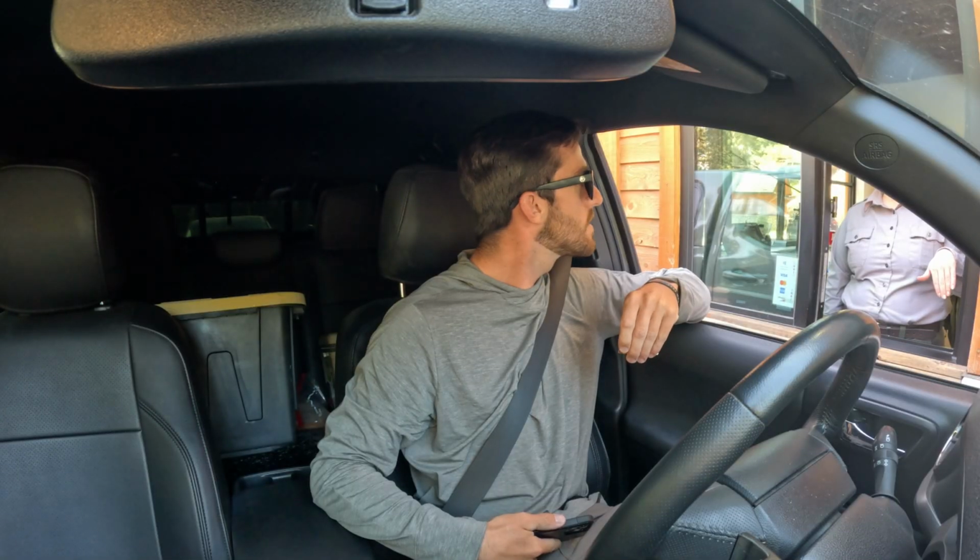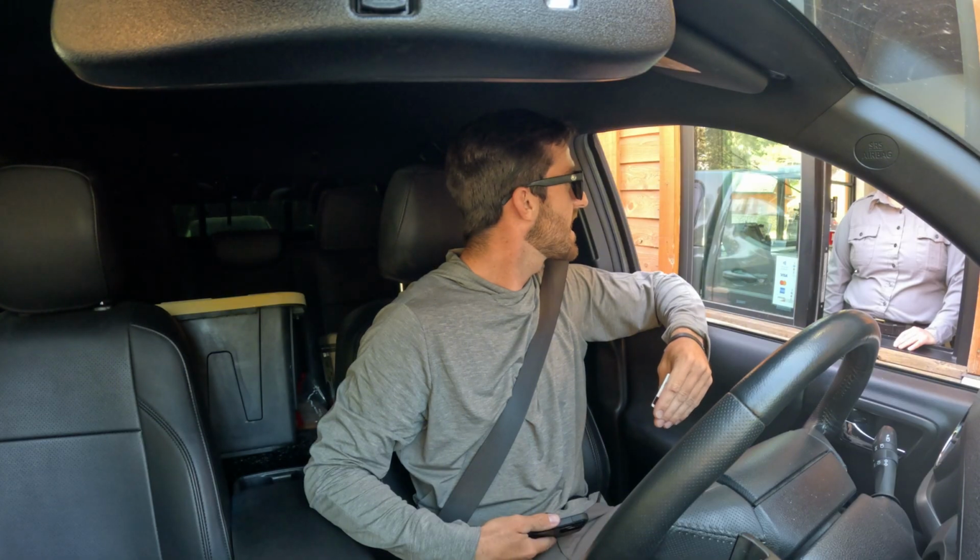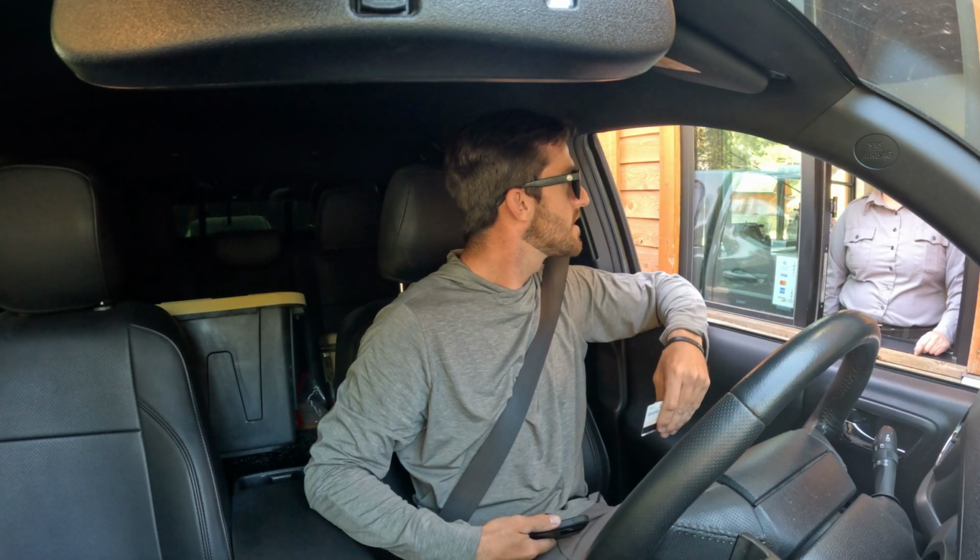You can head straight to your campsite, and then they'll check you in the morning. Okay, and is there active bears in the site? Oh yeah, it's a very active bear area. They're pretty used to folks down there, so they're not going to really be scared that much of you.